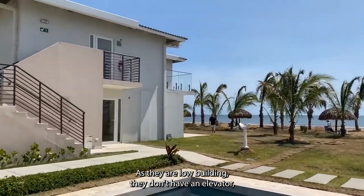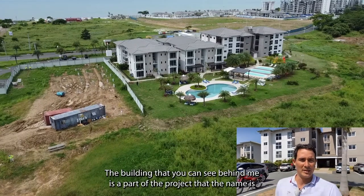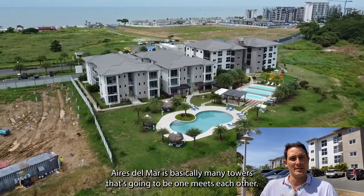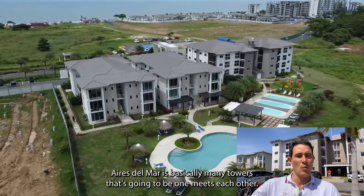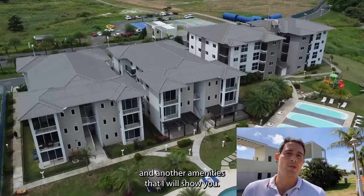As they are low buildings, they don't have an elevator, but they have stairs that are quite easy and simple to go up. I am now inside Playa Caracol. The building that you can see behind me is a part of the project named Aires del Mar. Aires del Mar is basically many towers, one next to each other, that share a social area with a swimming pool and other amenities that I will show you.